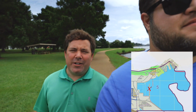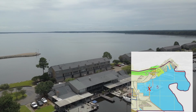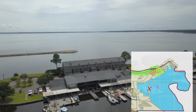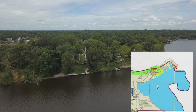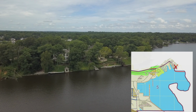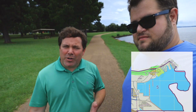You also have the Breakers, which is built on a point close to the harbor here in Ridgeland. And then behind us you have Rose's Bluff on that point, with some older homes on huge lots and great views of the reservoir with trees and everything. With all that being said, the average price point on this side of Ridgeland is about $342,000.